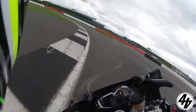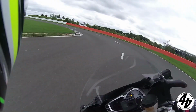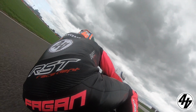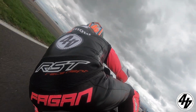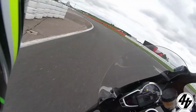That front end, that typical Daytona front end. It steers so well. He's got the noise, he's got the power, the spread of power, and anyone can ride this. Just buttery.